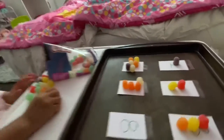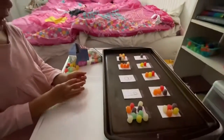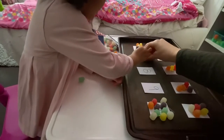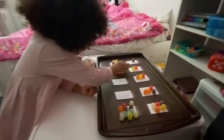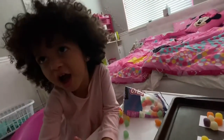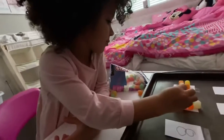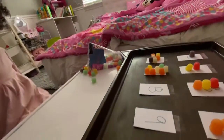All right, looks like number 7 only has 4 gumdrops. Uh-oh, that's a problem. We need to add 3 more. Okay. Add 3 more to number 7. Good, perfect. Put them right there. Put them on this paper. It's not difficult, it is easy and fun. Very good.